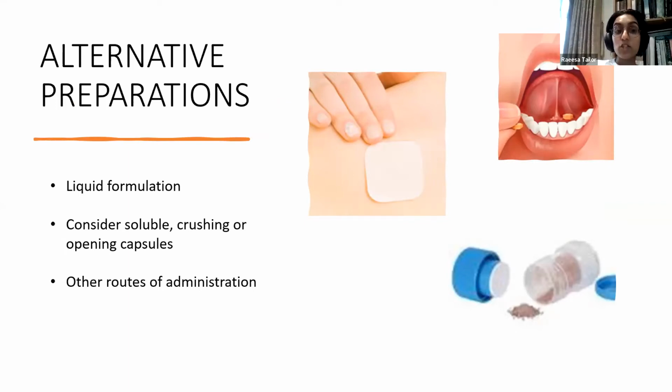The other thing that we might consider are soluble tablets. Again, as soon as you put it into your mouth, you're likely to start the absorption process from once it's in the mouth. We may even advocate for crushing or opening the capsules, again just making it that one step easier to ensure that we get that absorption. And there are other routes of administration as well to consider, for example, patches.